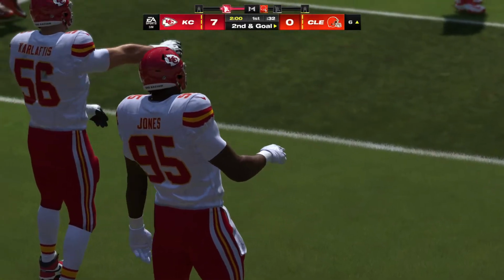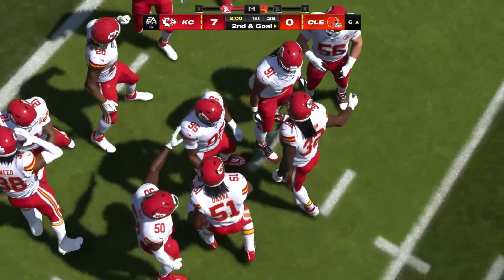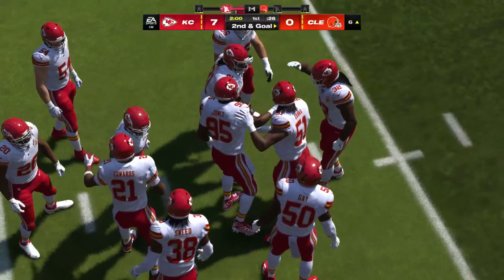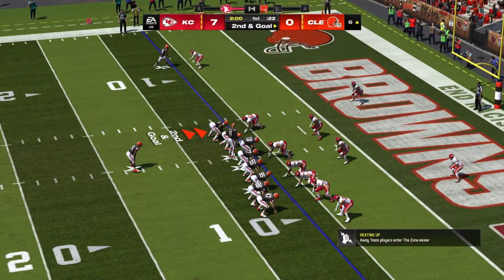Just needed to hang on just a second longer, but he couldn't complete the process of the catch through the jostling from the defender. They come up here with another shot from the 6-yard line, and it's 2nd and goal now.